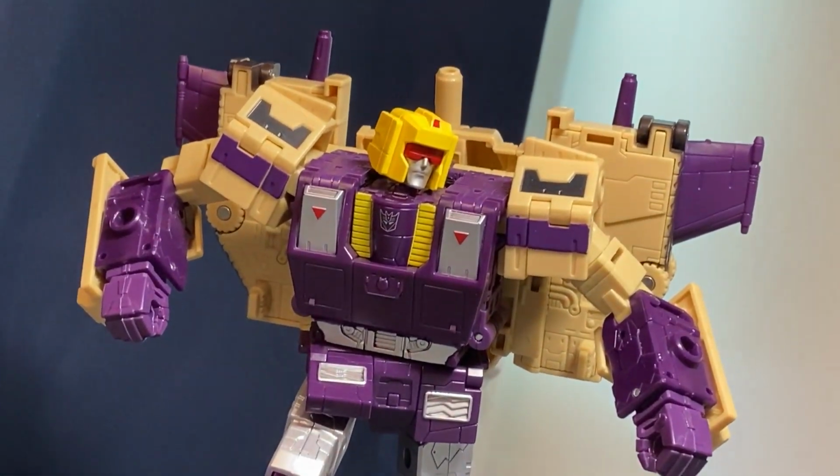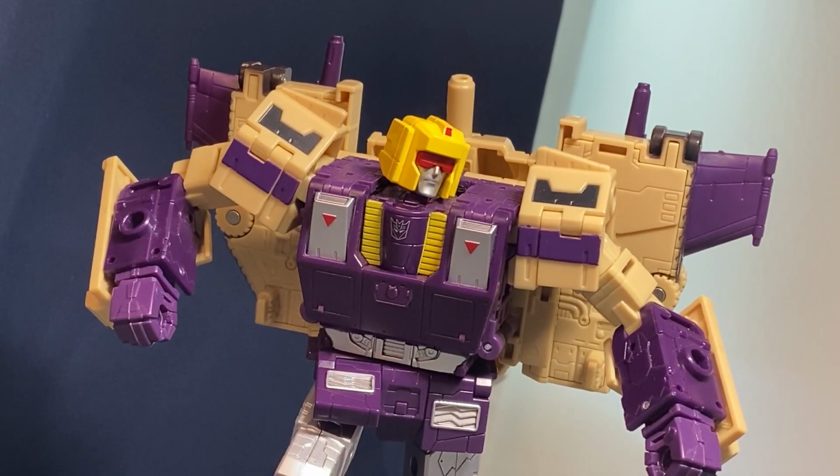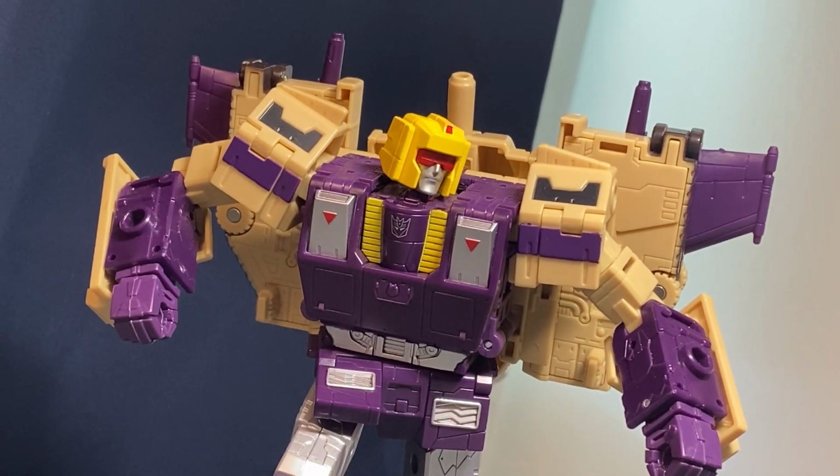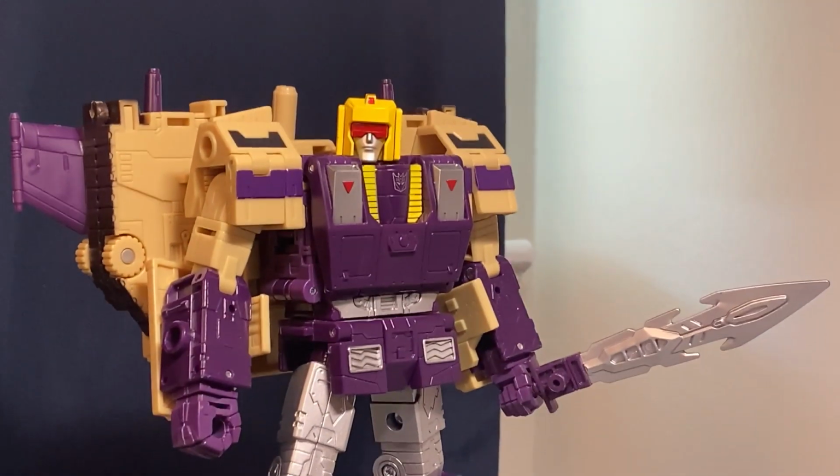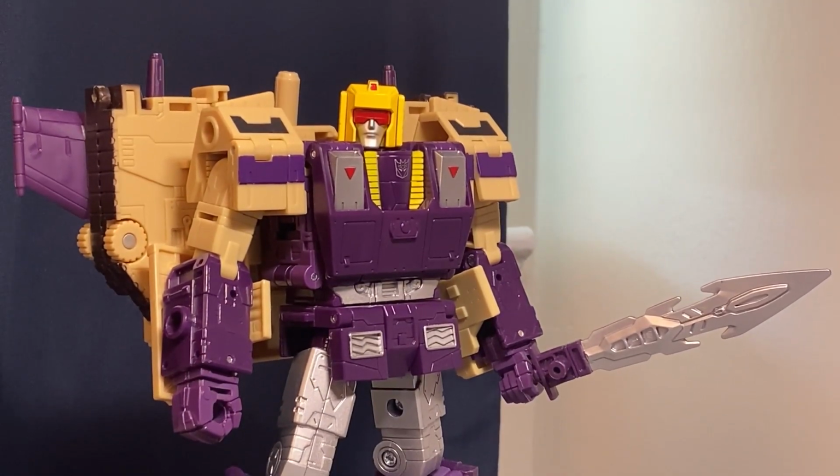I'm aware this might be a controversial opinion, but I love Transformers Legacy Leader Class Blitzwing. I know you might disagree with that take, but calm down, okay? Hear me out. Alright, are you ready for my sound, logical reasoning as to why this toy is good?